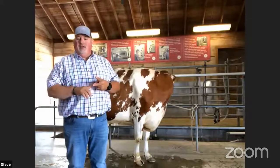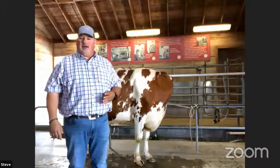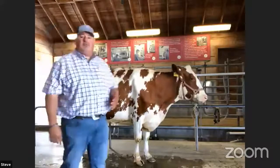Protein and calcium for strong bones, teeth, and muscles. Vitamins and minerals, very important to keep the cow strong and healthy. Along with that, you might imagine a cow like Miss Sally. Look at that big cow. She needs an enormous amount of energy as well.